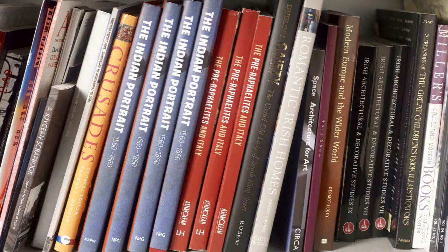Spines. I thought I just wanted to show a photograph of some spines. Thought you might enjoy that. I like spines.